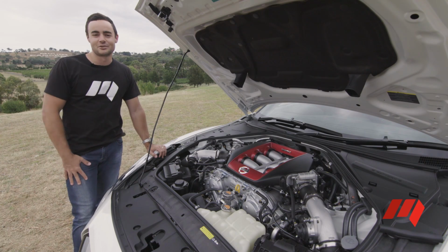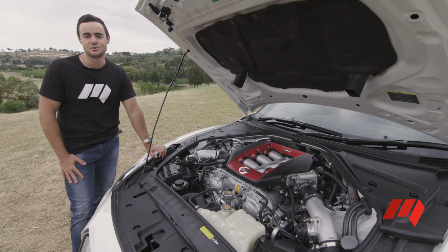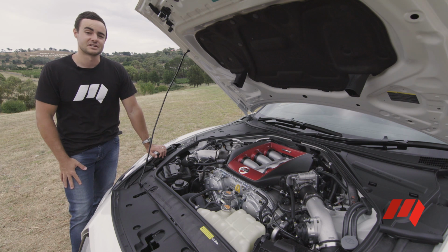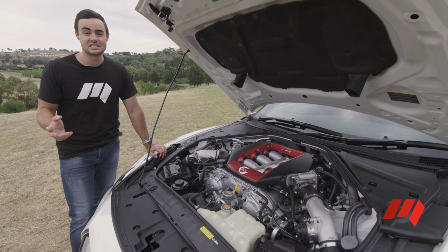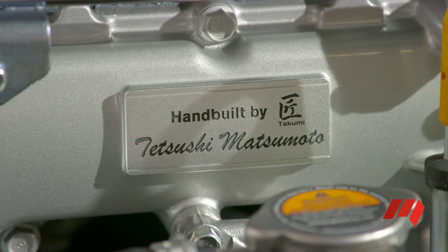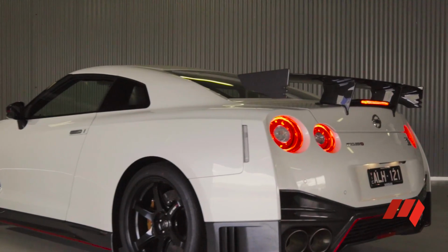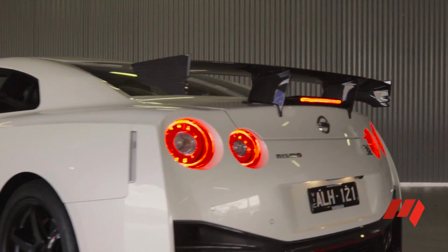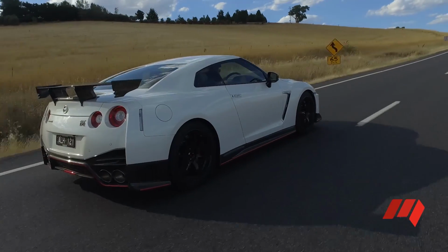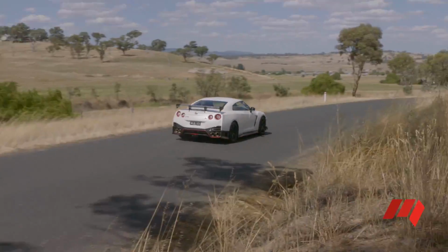Okay, so down to the nitty gritty, you get 441 kilowatts and 652 Newton meters to play with. That's 22 kilowatts and 20 Newton meters over the donor car. And like the basic GT-R, this thing features a hand-built engine from Japan. As for the price, you better sit down, $299,000. That price positions the GT-R Nismo squarely among the Porsche 911 GT3, Mercedes AMG GTS and Jaguar F-Type SVRs. Big-name supercars with plenty of performance.